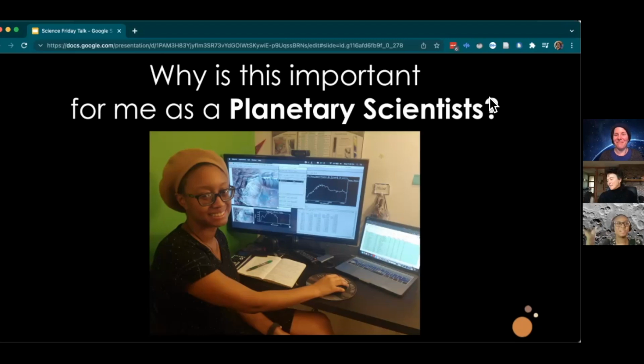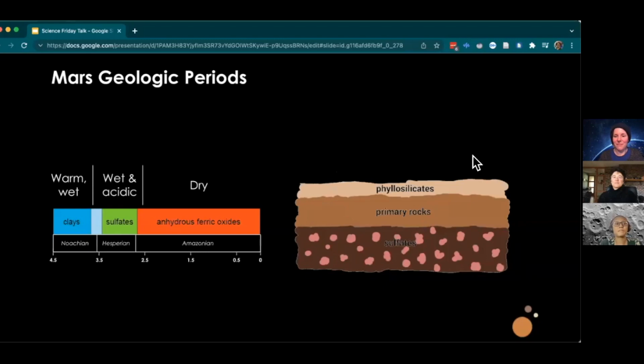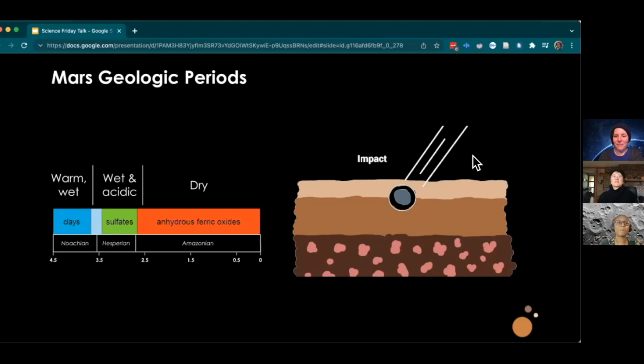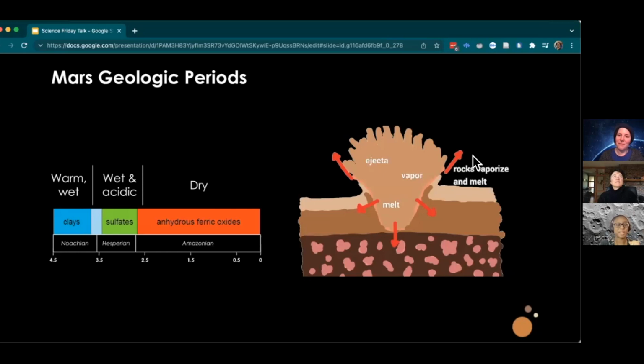Well, as Christy mentioned, I study these type of minerals called sulfates. And these sulfates are kind of important because they're supposed to be in a particular rock region of Mars where the conditions were right at the time for those rocks to form. There are three geologic periods of Mars: Noachian, Hesperian, and Amazonian. And with each of those eras, we have different environments, wet and warm for Noachian, kind of a little bit tropical, right?